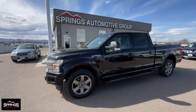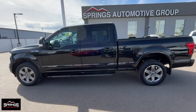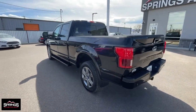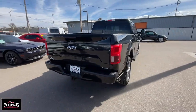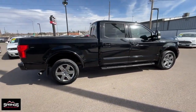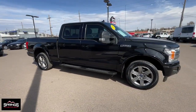You will be amazed by this 2018 Ford F-150. With less than 70,000 miles on the odometer, this vehicle stands out from the rest. Here's a hard-working Ford F-150, the light-duty, full-size pickup that leverages high-strength steel and military-grade aluminum alloy to bring you class-leading payload and towing capabilities.